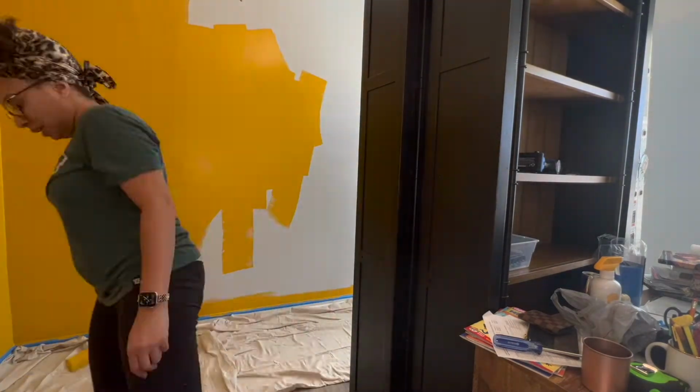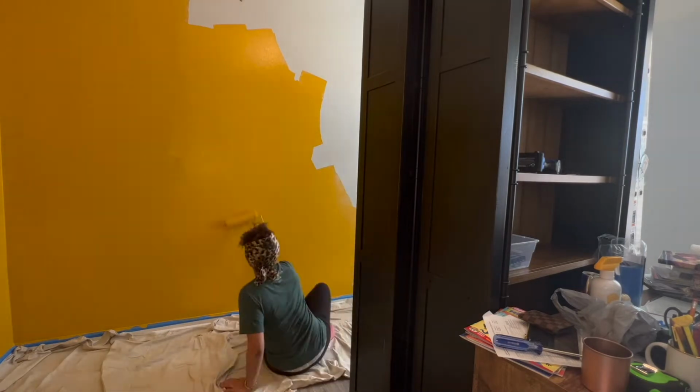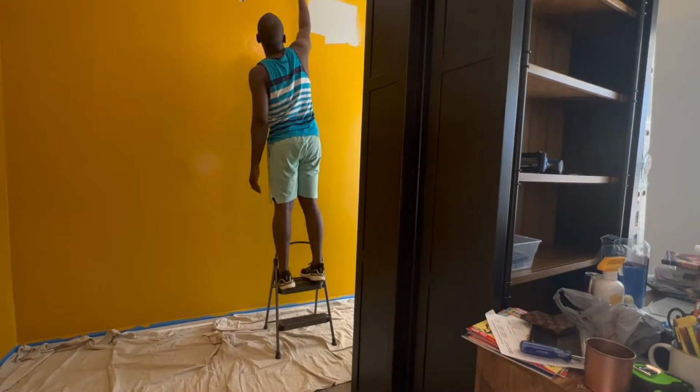Using the paint roller was probably my favorite part of the project. It's oddly therapeutic.